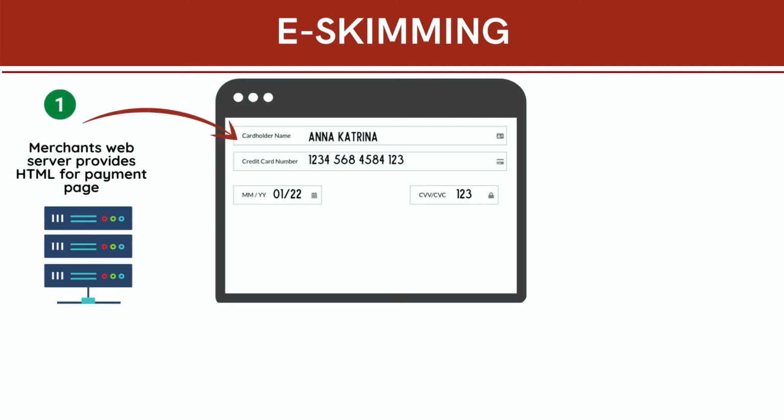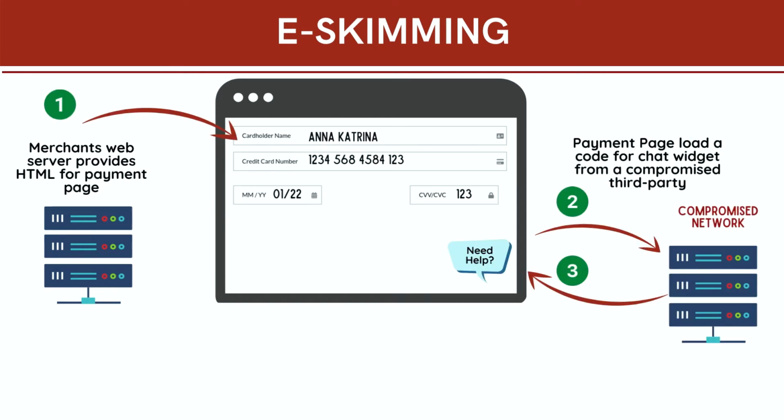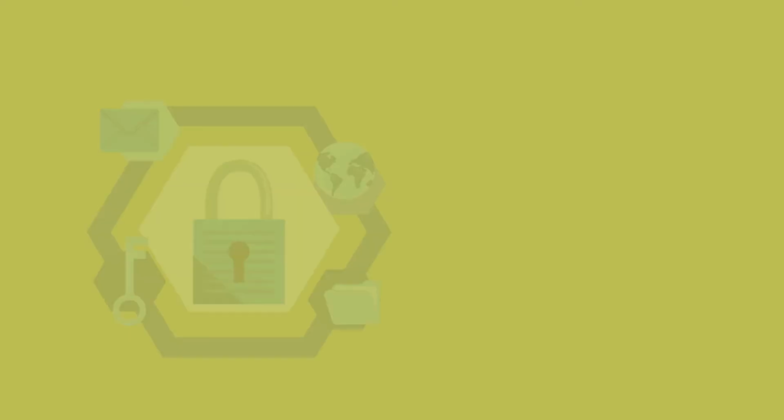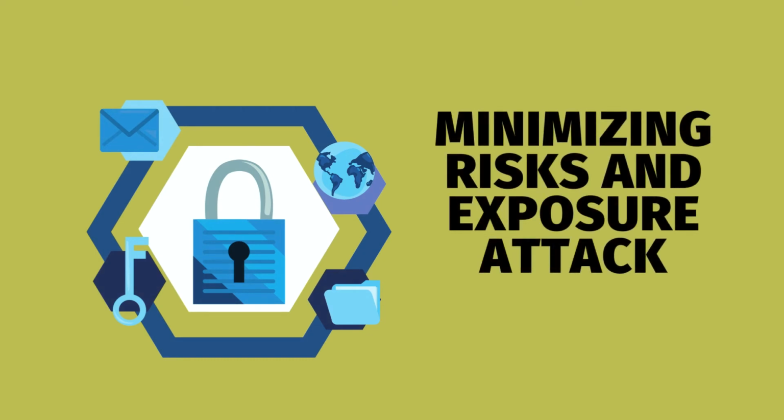First, the merchant's web server provides HTML for the payment page. The compromised network will load a chat widget to the payment page. It then enables the perpetrator to see what the customer typed in real time. The information will then send the credit card information to the hacker's server, minimizing risks and cyber attacks.